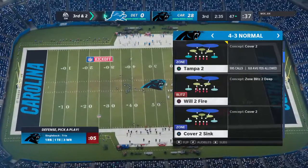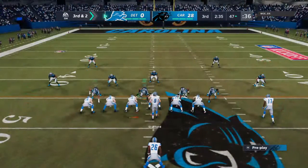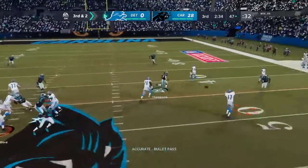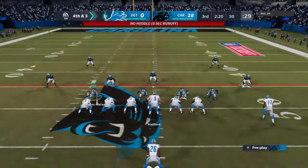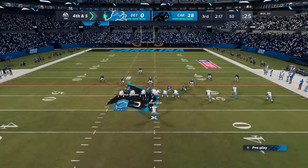Pressure in his face, coverage downfield has been tight. That led to another incompletion. This defense, they're exactly who we thought they were coming into this one. A quick toss outright, and that play goes nowhere. Taken down, losing yardage at the 50, right at midfield. A loss of 3 yards.